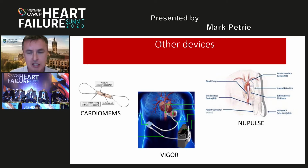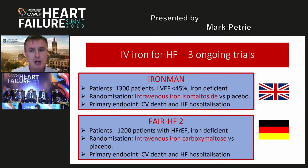There's lots and lots of other devices available. This is a Vigo device, which is a counterpulsation device attached to the thoracic aorta. So really exciting technology. And also NewPulse, which is implanting in chronic ambulatory heart failure patients a balloon pump via the subclavian artery, the axillary artery. So really, really exciting to see whether this has a role in heart failure.